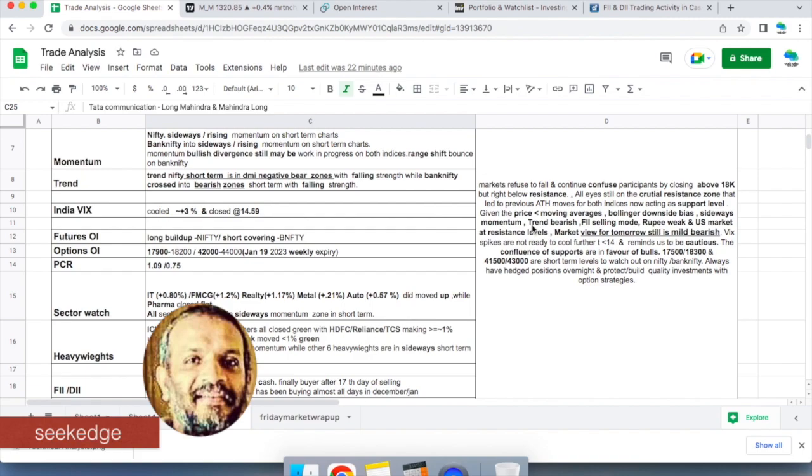So manage your risk. If VIX spikes above 20, stay out of the trade or cut 30% of position size, and protect your capital, that's all we have. And always have hedge positions, right? If you have overnight positions carried over, have hedge positions and use options. All these option strategies can also be used to hedge, to cover and hedge your long-term quality stock investments. You also have videos on that. Check out the playlist, right? Different strategies in options.